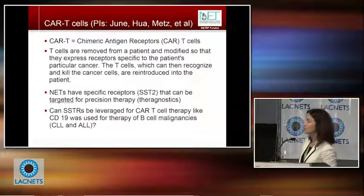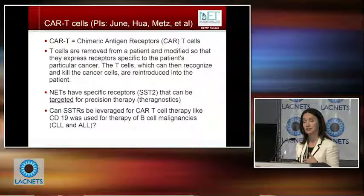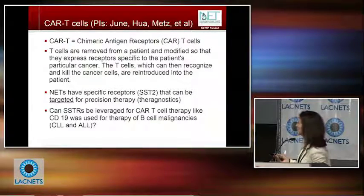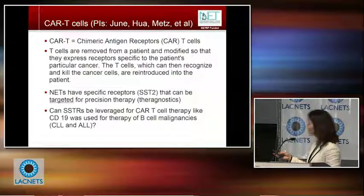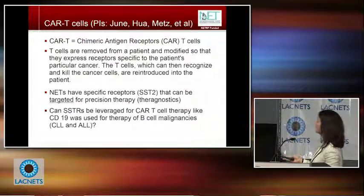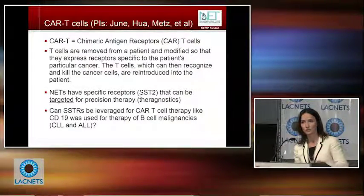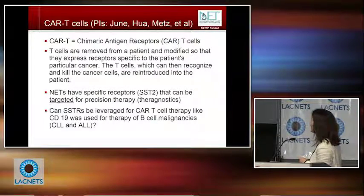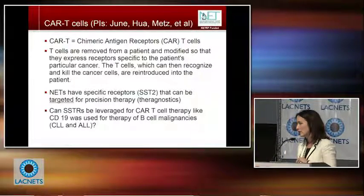I'll mention just briefly, Ron mentioned the study at UPenn where they're developing specialized or personalized CAR T cells. So I'll just define those a little bit for everybody. So essentially T cells, it's an acronym, it stands for chimeric antigen receptor T cell. These T cells or special white blood cells are removed from a patient's body and they're modified so they express a special receptor that's specific to that patient's cancer, and then they are reinfused into the patient.